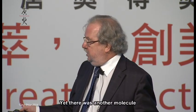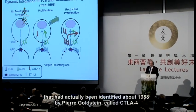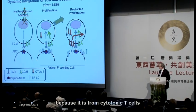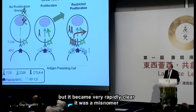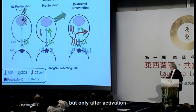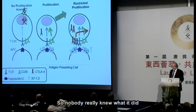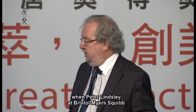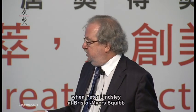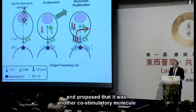And yet there was another molecule that had actually been identified about 1988 by Pierre Goldstein, as you heard, called CTLA-4 because it was from cytotoxic T cells. But it became very rapidly clear that that was a misnomer because it's in all T cells, but only after activation. There's none of it in resting T cells. Nobody really knew what it did until about 1992, 93, when Peter Lindsley at Bristol Myers Squibb showed that it bound the same ligands as CD28, and proposed that it was another co-stimulatory molecule.